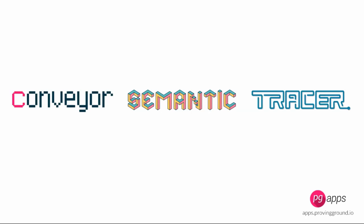The first one being Conveyor, which is a toolkit for Rhino-to-Revit interoperability and integration. We're aiming this at any skill level, not just the computation folks, but really anyone that knows how to work a model. Semantic is a tool for integrating and reporting Rhino-based data. As you build up models, Semantic provides an interface for defining properties, layering in data sets, and reporting them out. And then Tracer is a toolkit for harvesting Revit information and combining it with business intelligence environments like Power BI.